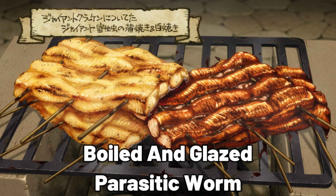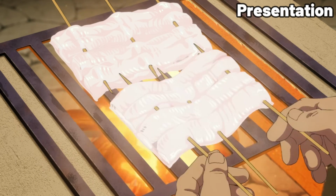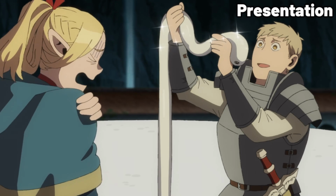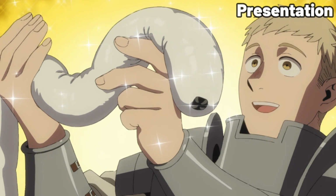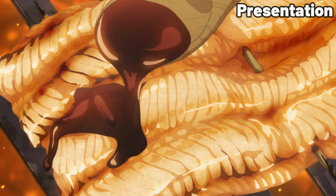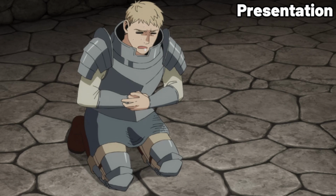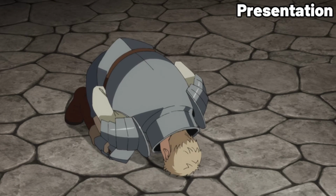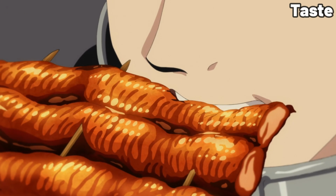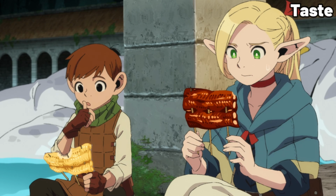Boiled and glazed parasitic worm. I'm part of the people that strongly believe grilling is one of the best ways to prepare all kinds of meat. However, this time the meat in question is some unknown parasitic worm. While it does look good, and with careful preparation it could be edible, I don't think one should still try it, because any small mistake and you'd be left with some really bad parasites yourself. So proceed with caution. Despite being a literal parasite, it's described to taste really good, fatty, and a bit slimy, far superior to both squid and octopi.